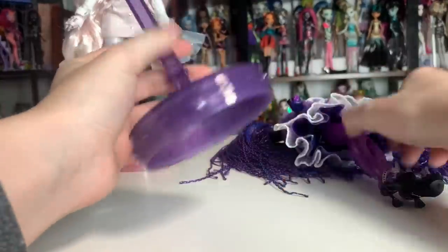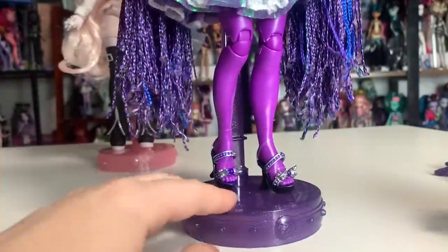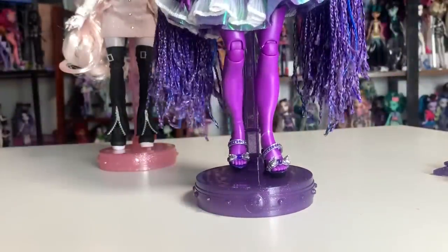It kind of reminds me of a tambourine for some reason. I mean, you can see it, right? But obviously that's not what they were going for. Love it. Works great. Yes, I have it on backward.